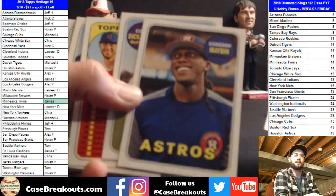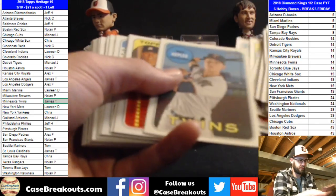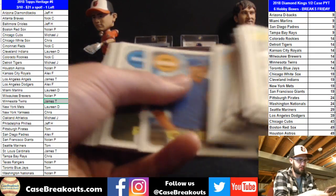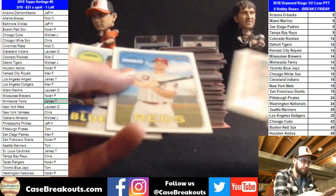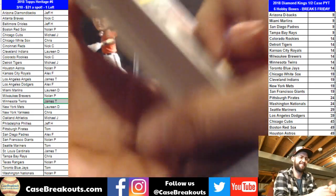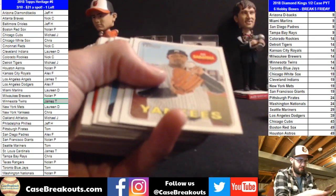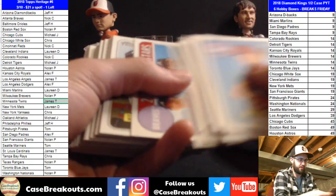I always see that card, and I think it's some kind of variation. Hey, man, how you doing? Yeah. At least you didn't trade him away. It's worse when you trade him away. I've definitely seen some breaks where people have traded away a huge hit.